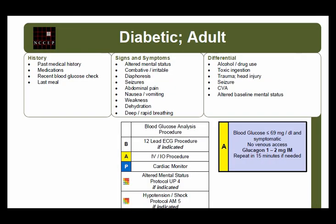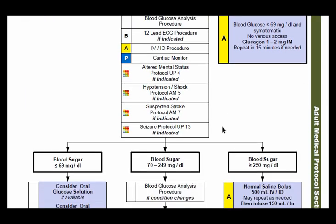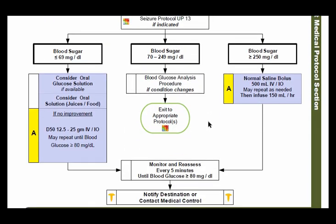Next item, want to mention AM2. This is the diabetic adult protocol. And basically this goes through the algorithm of what to do for the different levels of the patient's blood sugars.